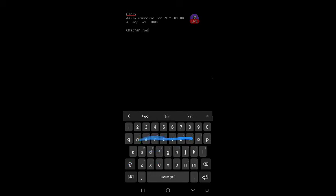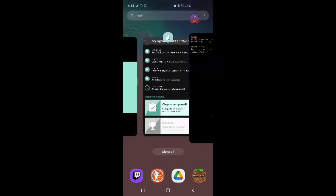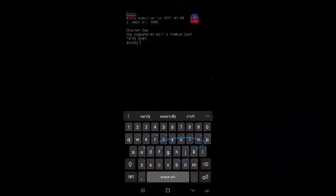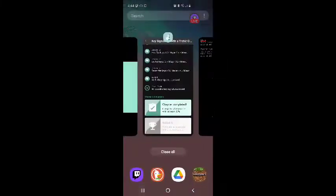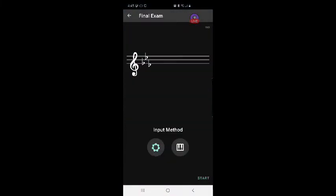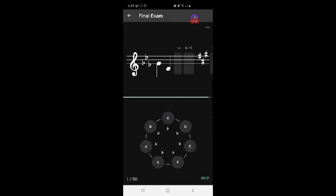Chapter 2, key signatures with a treble clef. Final exam. Attempt number one. Okay, choosing the wheel. I'm going to take a deep breath. Okay, start.